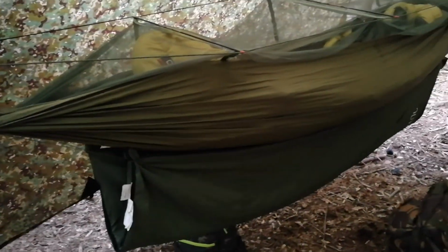Saves 60 quid or whatever it is for an under blanket, just use a one season sleeping bag. There's the full season bag, because I always get cold in hammocks, and a cheap blow up mat. It's not perfect, but it'll do for tonight. So that's home for tonight.